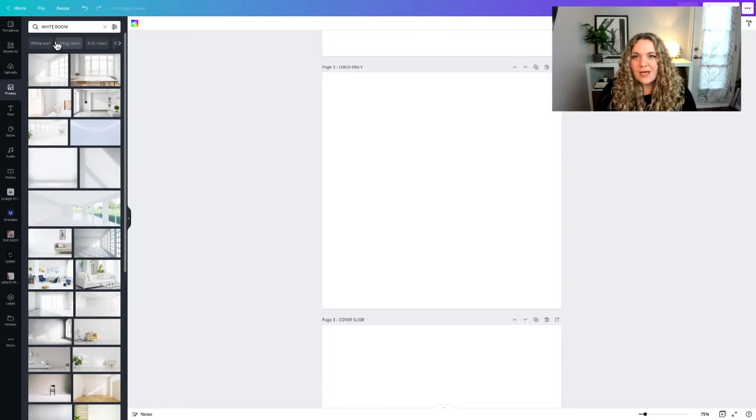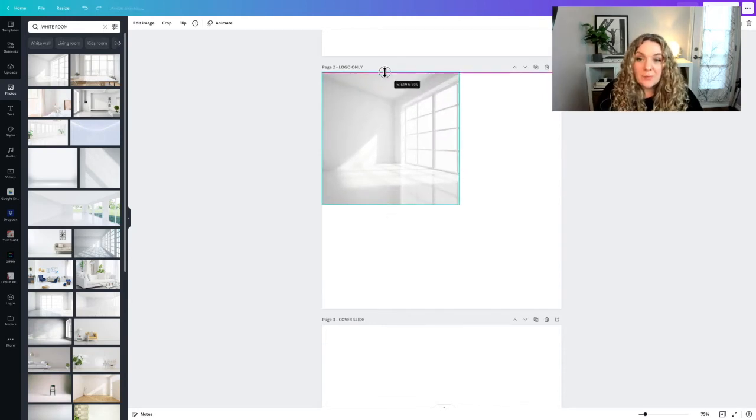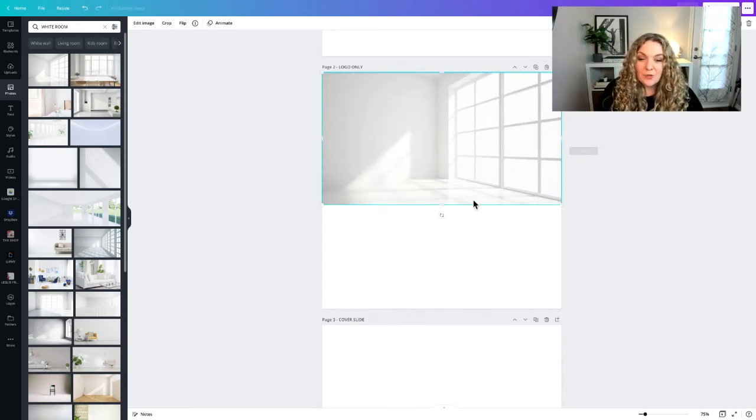Once you know that, you'll know how to start collecting your brand images. But if you do know your brand style, then you want to select an image for your brand style. So let's say that we're modern minimal. I'm going to select this beautiful white room. It's not overly complicated, and it's going to allow my logo to shine.